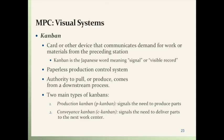So then the next thing is this paperless production control system. Another is that the authority to pull or produce comes from a downstream process. You don't create it until it's asked for. So there are 2 types of Kanban. There's production Kanban, which signals the need to produce parts, and then there's conveyance Kanban, which is the need to deliver parts to the next work center.